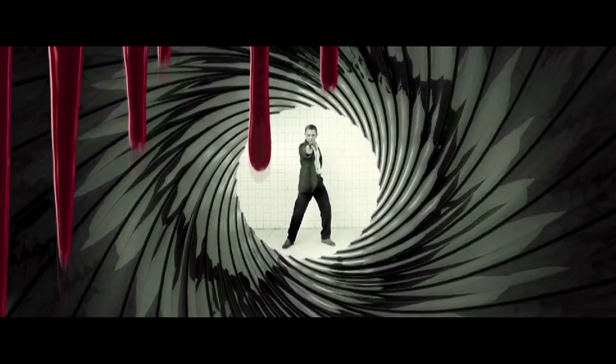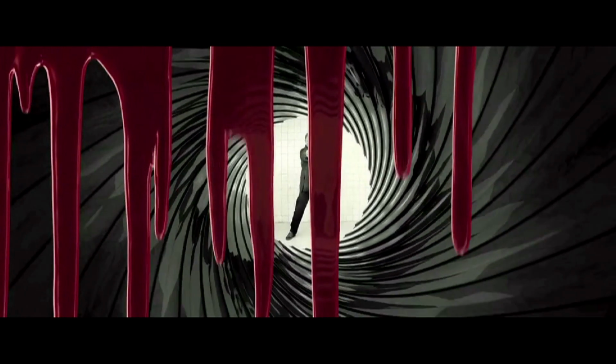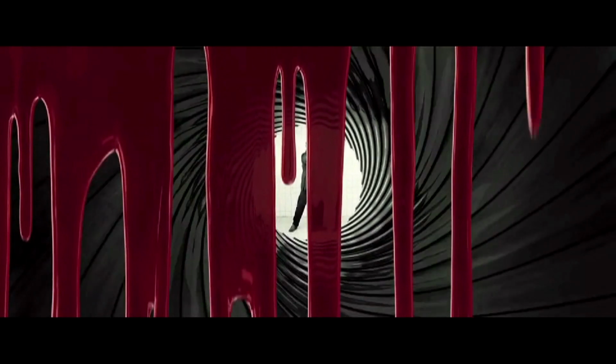It's certainly unique, but I like the reflective sheen it has. The blood is a lovely deep colour, and how it segues into the main title sequence is great, a la Dr. No. It's a super cool sequence, it's just over so damn quickly.